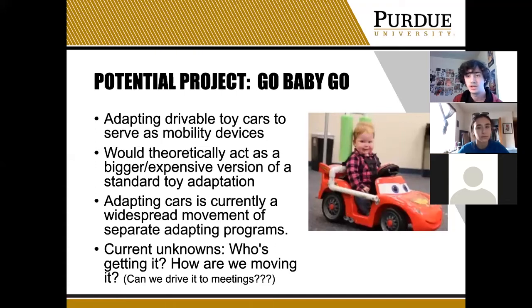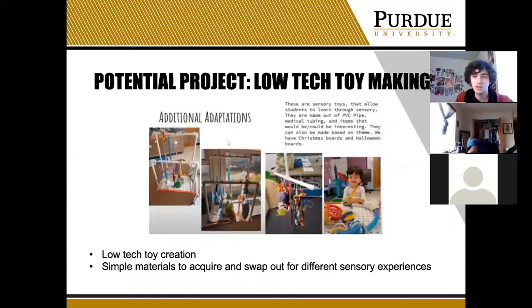So we're going to hopefully reach out to some different people over the summer and figure out who will be getting it and how we'll be moving it. Maybe we'll fit it on the cart, or maybe we'll drive it. I don't know. I figured this could be just a fun thing to have around the club or something like that. But that's the Go Baby Go project. Hopefully a new fourth project to have up in the group for next semester, or whoever wants to work on it. I know there was some pretty good interest for it on the forum.